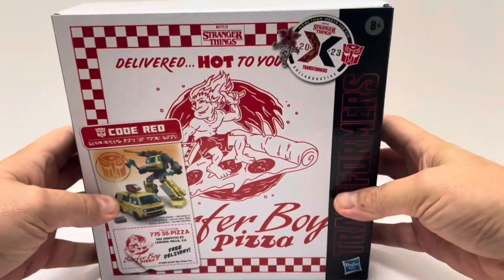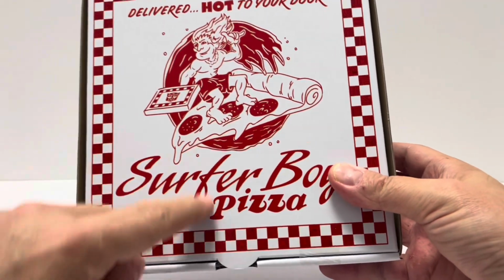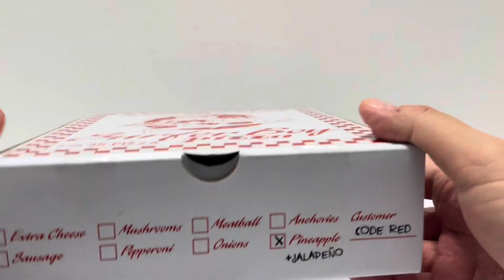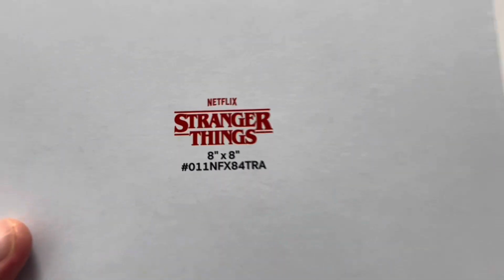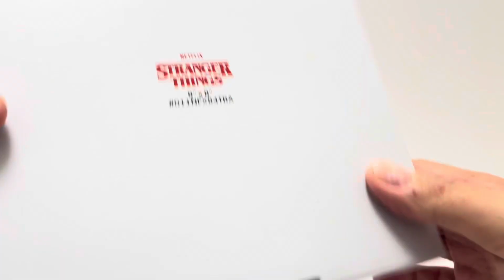Let's do the reveal here. Okay, I see. So yeah, that slides right off, and then inside you have something similar to what we just saw, but without the coupon covering the logo there. So anyways, very cool. That is what you get once you cut that off, and then we saw that also. And just on the back, it says Netflix Stranger Things 8x8. Not really sure what that means. Nothing really that we haven't seen before.